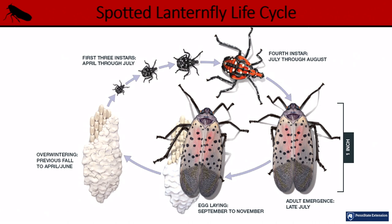I'm going to go ahead and pass around some example spotted lanternflies so you can be familiar with what they look like. These are about 1 inch long. This is them with their wings spread.